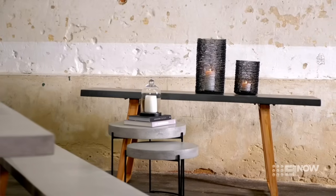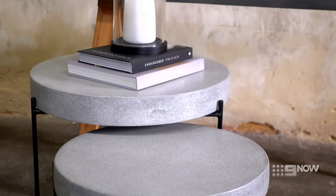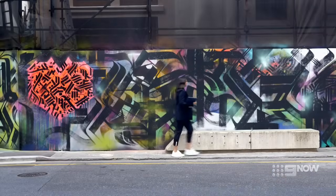Absolutely, and like I said, this is this new modern industrial that's starting to become so popular because it is a little bit more polished. As you can see, it's been finished so beautifully. It's a really sophisticated take on industrial style.